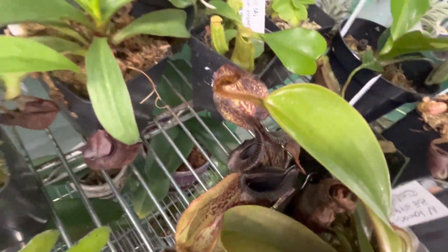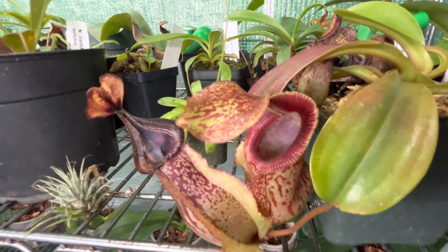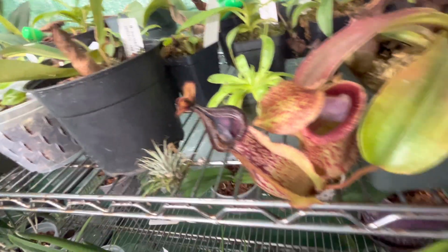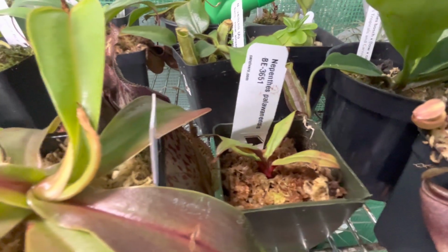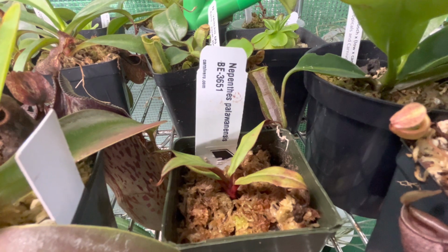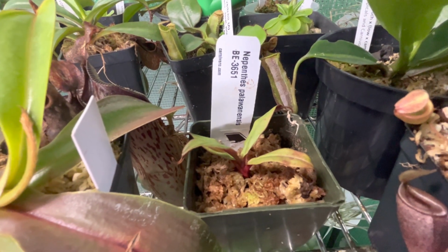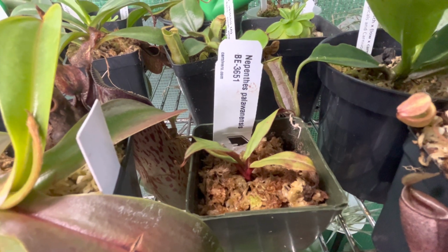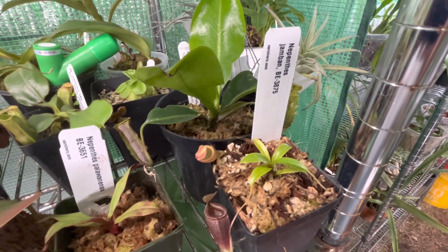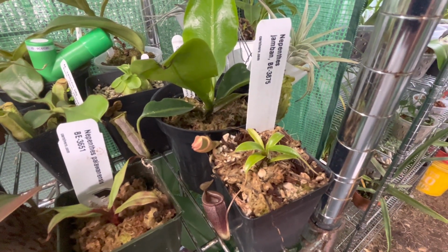Covered in pitchers, big ones. Nice dark peristome, almost black, but it starts out nice and gold and red and turns to just black. That's awesome. Then I got a little Nepenthes palonenses. I've tried Attenboroughi in the past, and I had some bad luck with them, but we'll see how this one does. It looks like it might be a little hardier. And then, of course, my little Nepenthes Jamban. So excited to have one of those in my collection.